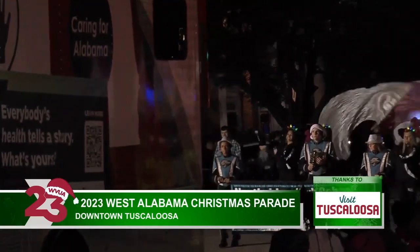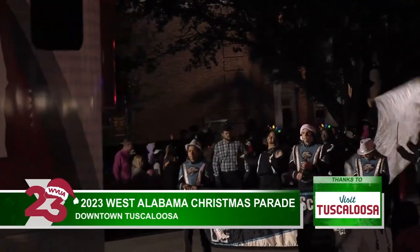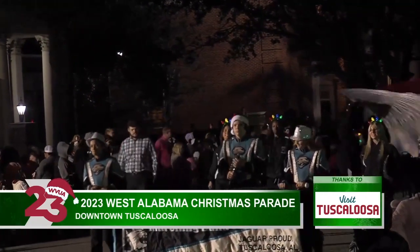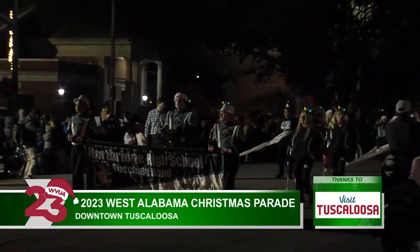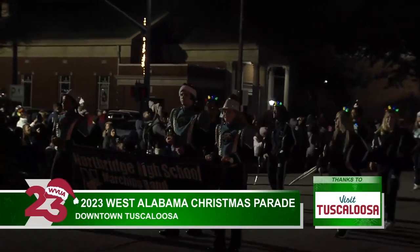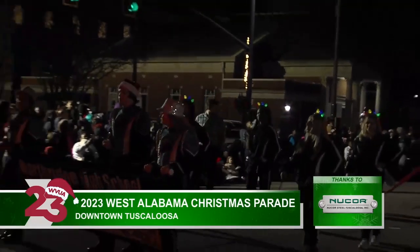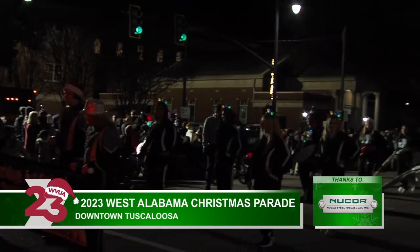I don't think I could actually get coordinated and march at the same time I'm playing. I would have to stop and stand still first. I mean, their coordination is unmatched. And I look at them, we have the majorettes there in the front, just doing an incredible job here. I think we're gonna let them pass, so at least we can actually hear them play. Quiet down just a little bit so we can hear them.